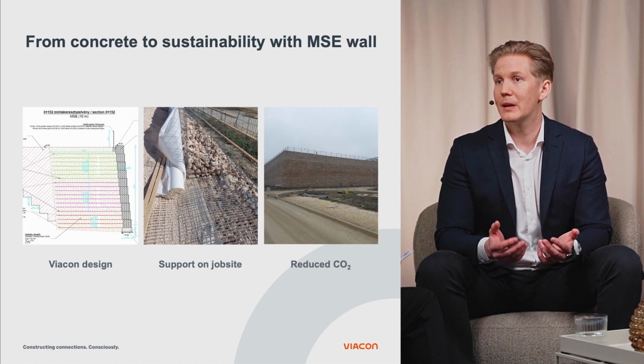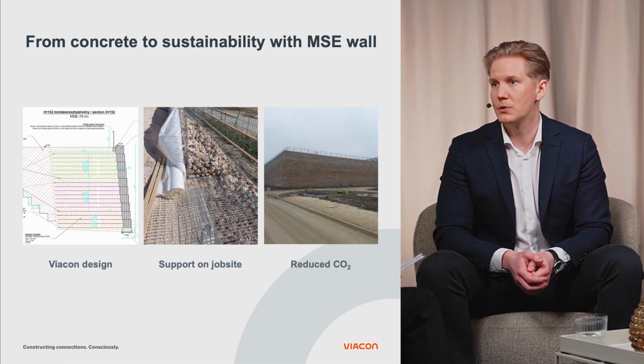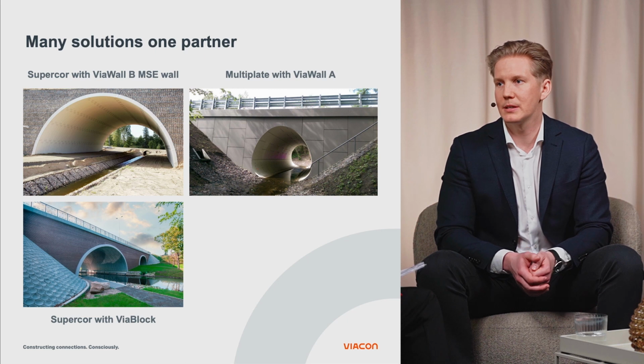And there are also many other projects where our MSE walls are combined with other solutions also produced by ViaCon, such as corrugated steel bridges, underpasses, culverts, and wildlife crossings. It is great to see that in addition to being smart, sustainable, and cost-efficient construction solutions, these bridges also have a high aesthetic quality. So Branimir, tell me what kind of support can we provide for these mixed type projects?